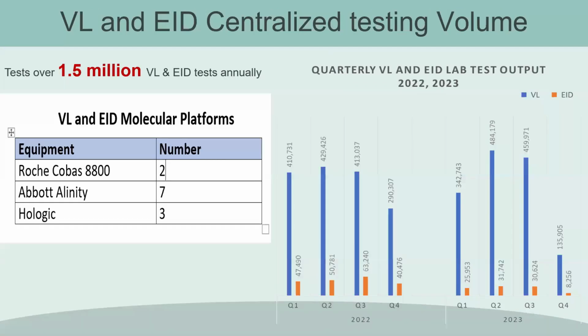So looking at the testing volume, these tests are produced by about 12 pieces of equipment. We have the Roche Cobas 8800, 2 of them, Alinity, 7, and Hologic, 3. And all these platforms produce over 1.5 million viral load and EID tests annually. And on the right, you can see an example in 2022 and 2023, where viral load tests were over 400,000 and EID was over 50,000.